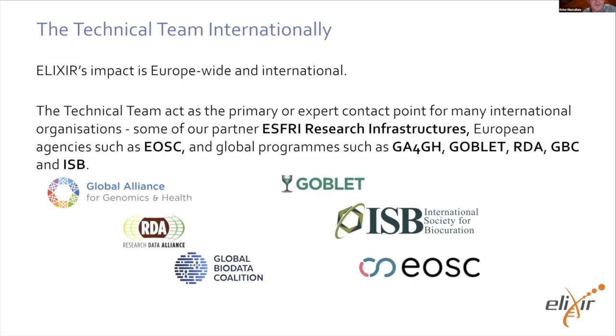We work with European agencies such as the European Open Science Cloud, and we also play a key role in our relationship with the Global Alliance for Genomics and Health, the standards body for genomics software and data. We're very closely involved with the Research Data Alliance, the international body for data quality and data reusability.